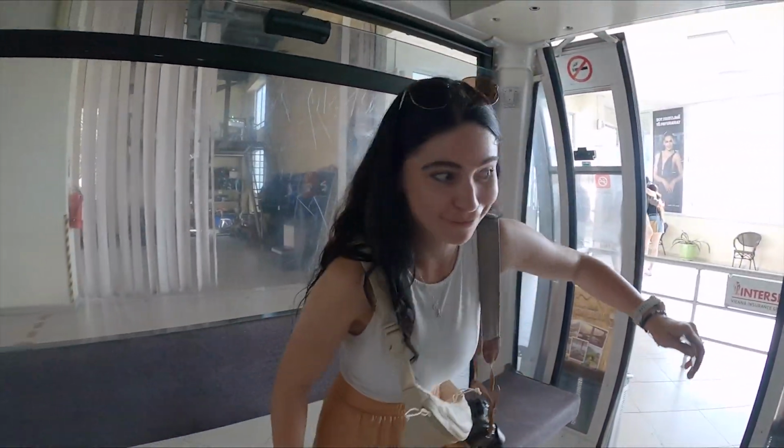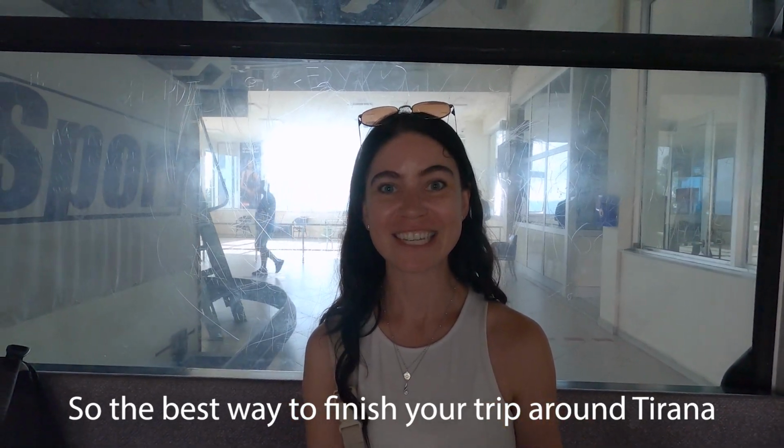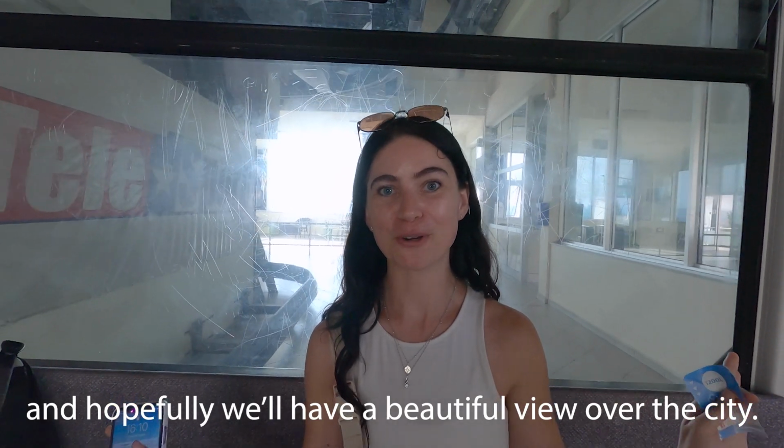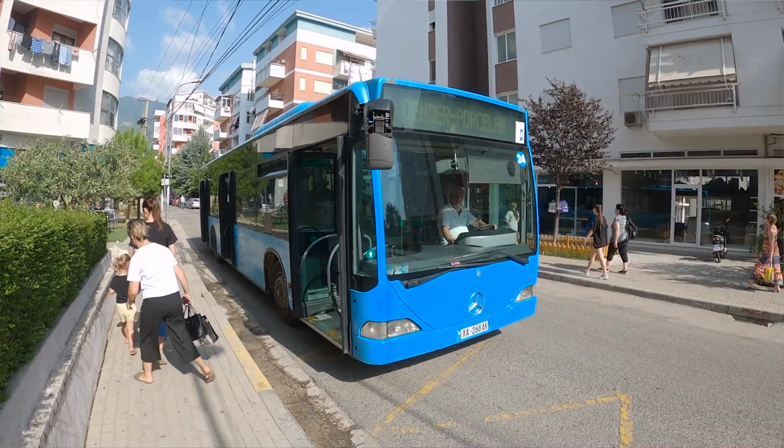So the best way to finish your trip around Tirana is to take the cable car all the way to the top, and hopefully we'll have a beautiful view over the city. It's super easy to get here from the city centre. You just have to get to this location and take the blue bus, which is marked I think like L11. Takes you all the way to pretty much where the cable car is.